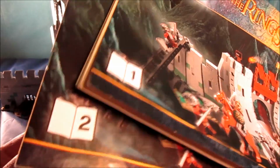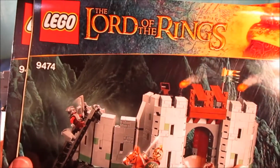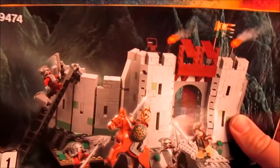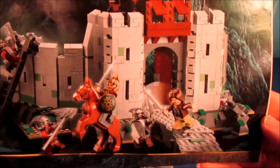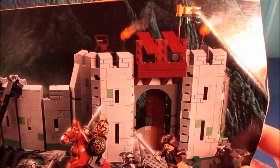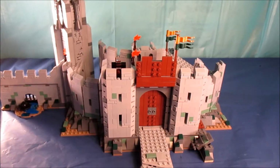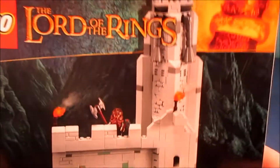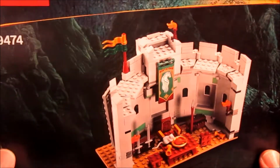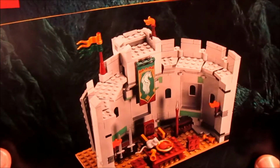Now the set comes with 4 booklets. 1, 2, 3, 4. Each one is not particularly long, but each one does build something different. Like this one builds this right you see in the picture. Well, I guess the first two build this, basically what you see here. And then book 3 builds the tower piece, and book 4 builds the keep inside of Helm's Deep.